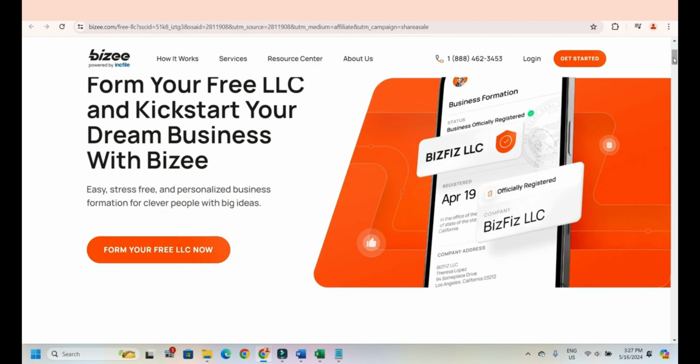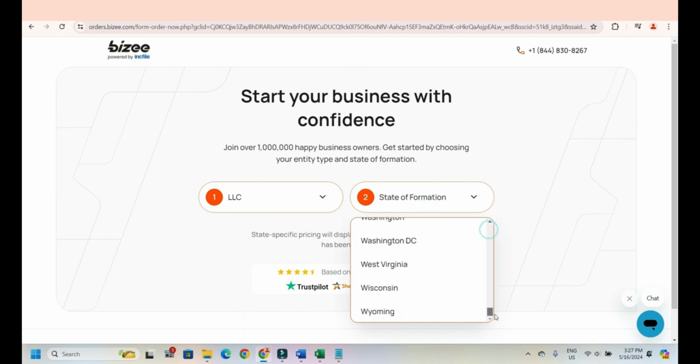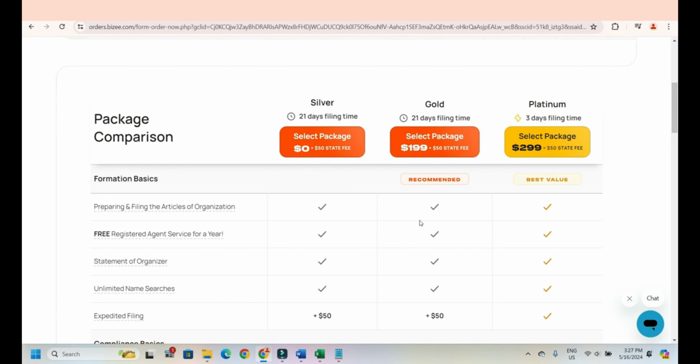Once you click, you come to this website and click "Form your free LLC now." Here you will choose the entity type and state of formation. Entity type as a non-resident LLC, and then we will go to New Mexico in this list. Now here you get the package comparison, and depending on state, the fee is going to vary. Now we have chosen New Mexico, so this is what the fee is, and they have 3 different packages.